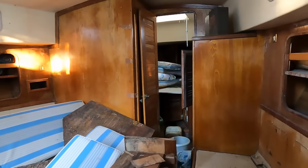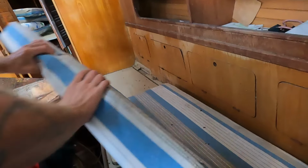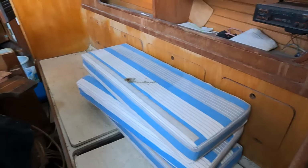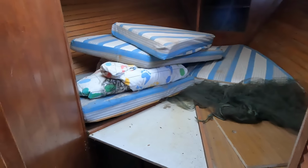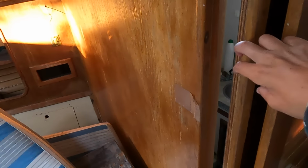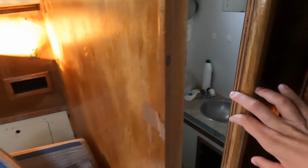Oh, I want to have a look at the front. The cushions are really nice. I even like the pattern. The cabins are quite roomy. And there's another head here. Pots and pans. And the engine is here, isn't it? Yeah, but it's a Perkins.